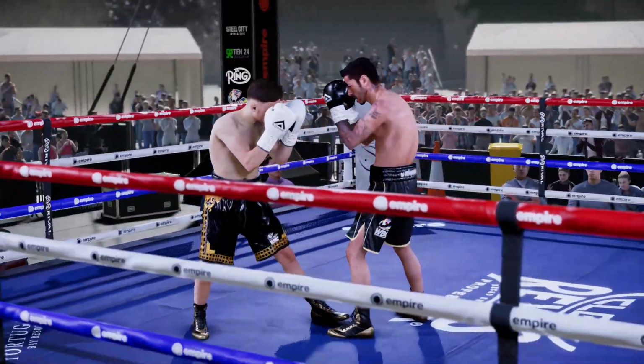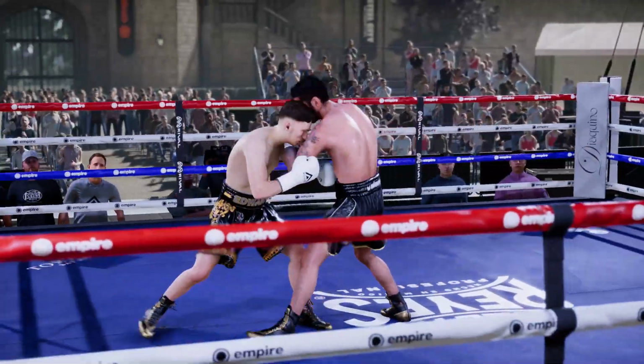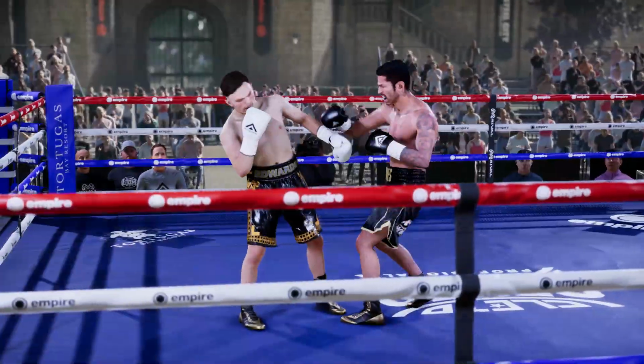Catch and shoot with the left counter. Good job. Just when you think they're going to have a lull in the action, we get it heated back up. Nice counter shot.